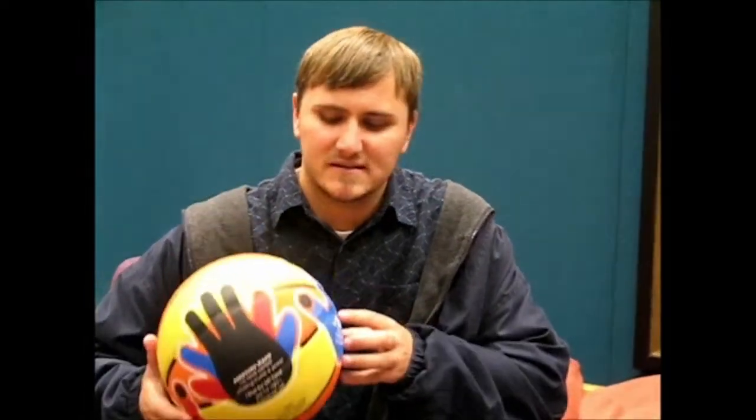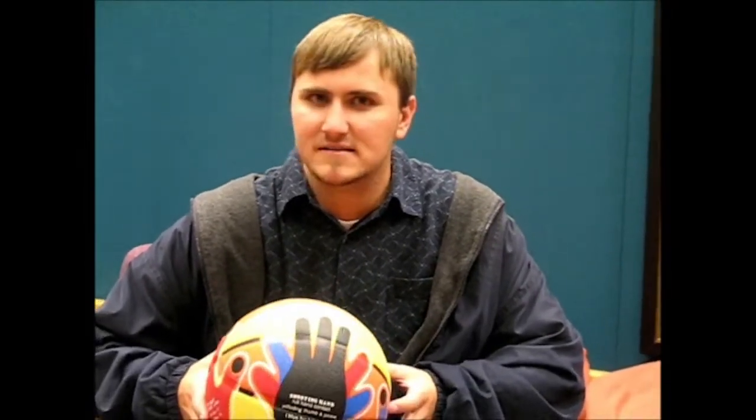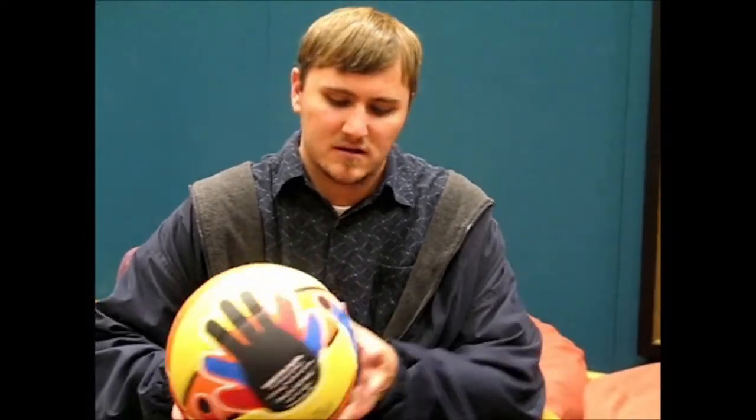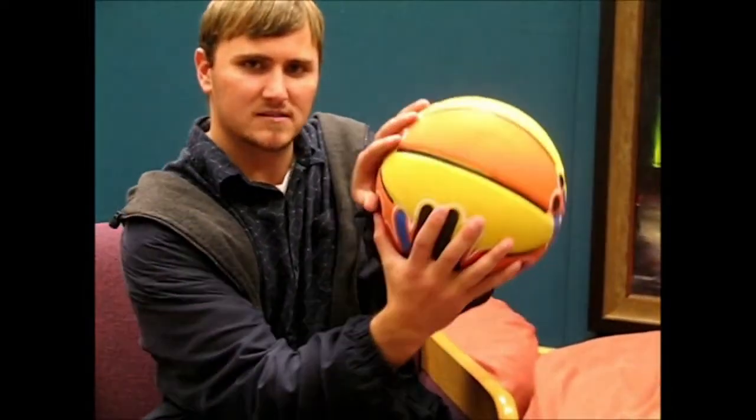My name is Chris Haas, and when I was 9 years old, I invented the Hands-On Basketball. And this is what it looks like today, a teaching tool for young kids to learn how to shoot a basketball correctly. It has handprints for both right and left-handed players: red for right-handed players, blue for left-handed players. Basically you put your hands on the basketball, and you shoot it up, and it should make your shot better.